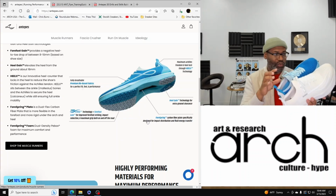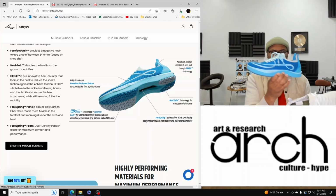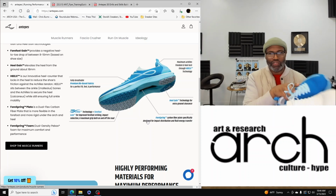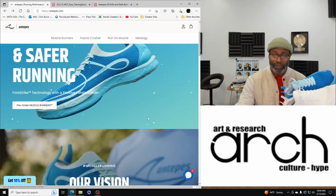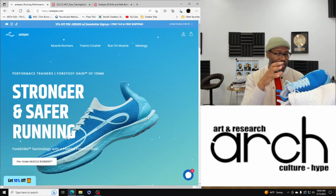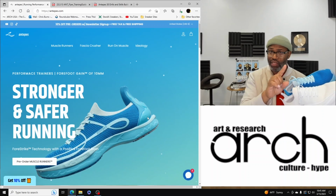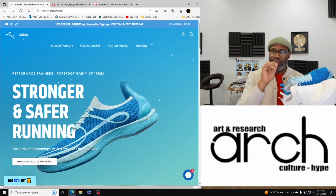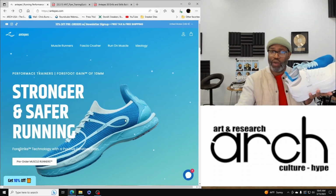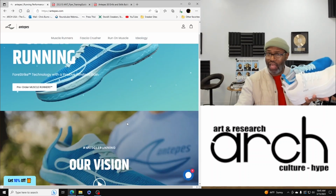So this shoe is ringing up, and I'm going to turn it around because in the blue you can see the details much better, and I'm going to move it up to the camera. Most of the pictures that you see on the site are extremely good. I'm going to explain because when I got these shoes, I got them early and I got the training manual with it. And I was like, they're selling these shoes as a safer running shoe to teach you proper form with a positive forefoot gain.